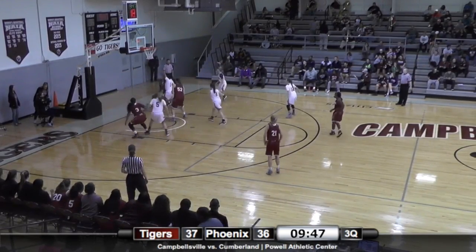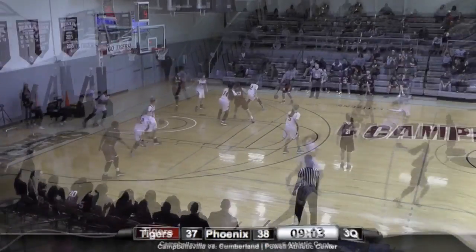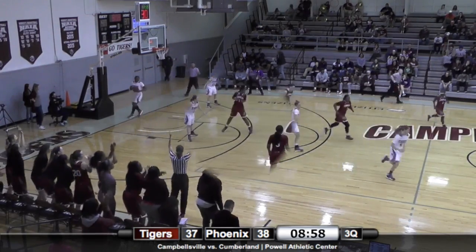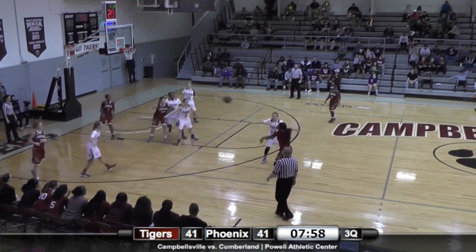Moore working, trying to go baseline against Dorham. And here's Bowers, she puts it up and in. Gets away now, gets Strider. Going to fire up a three-point shot, knocks it down. Man, doesn't matter. That's her ninth point of the game. Tied at 41, just under 8 minutes to play.